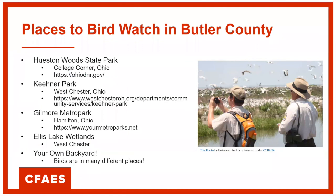So where are some places to look at birds in Butler County? You've got Houston Woods State Park. They've got a good bird blind up there right by the lake to watch some of the birds. Keener Park in Westchester, Gilmore Metro Park, the Ellis Lake Wetlands in Westchester, and sometimes your own backyard is a great bird observation area as well.